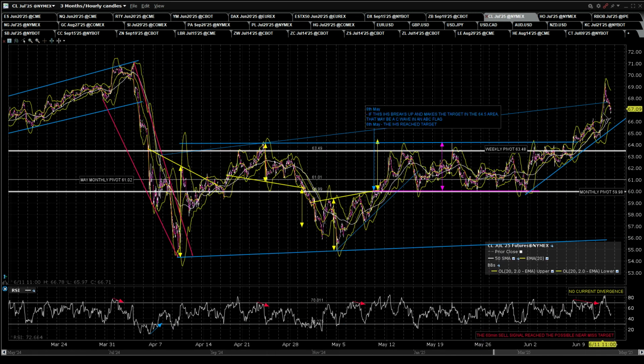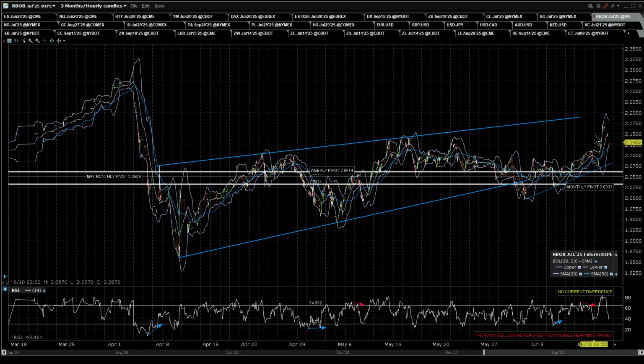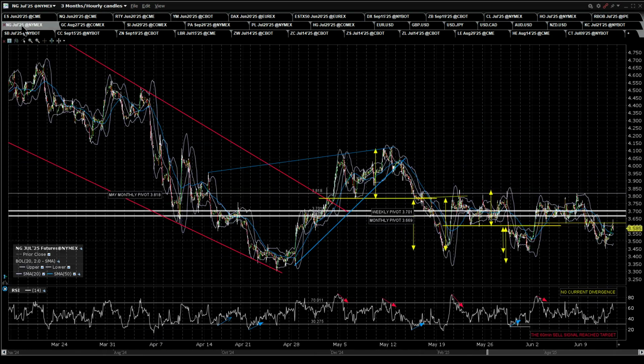CL, obviously we broke over the possible resistance trend line I was looking at. This could still be a bear flag, but we may be opening up for a move up into the bigger trend line resistance I was talking about on the bigger picture, which I've got in the 77 area. HO could still be a bear flag, and we've reached that trend line there. RBOB still a bit short, but equally could be a bear flag. But if we are going to see military action in the Middle East on a serious level against Iran, then we are looking at a situation where oil prices would tend to go up and markets would tend to go down.